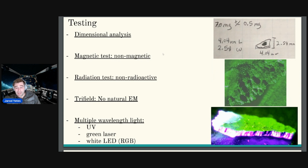We did some magnetic tests on it. I ran a magnet around this thing to see if it would move because, hey, bismuth, diamagnetic, maybe it'll respond somehow. It didn't respond to the magnet. I put a Geiger counter on the thing, didn't get any radiation. Put a tri-field next to the thing. I didn't get anything from the tri-field. Not to say that it wasn't producing EM, but just not EM in the range that tri-field was able to measure. And we did multiple wavelengths of light. We had UV light, we had green laser, and we had a LED flashlight. And LED flashlights have red, green, blue LEDs in them. So, multiple wavelengths going on.